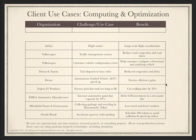Mitsubishi Estate and Groove Knots in Japan, they're going to collect garbage and recycling in an improved, more efficient manner in the beautiful area in Tokyo right by the Imperial Palace, called Marunouchi. By the way, love that area. It's beautiful. There's a lot of workers and a lot of buildings.